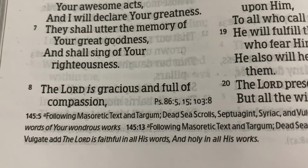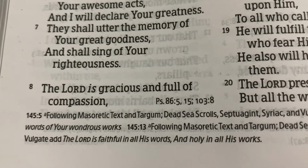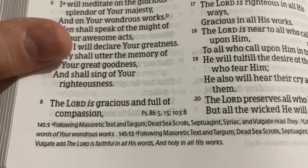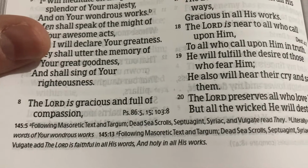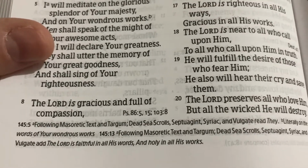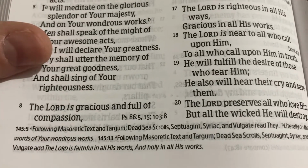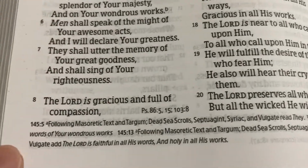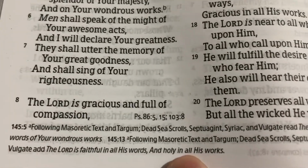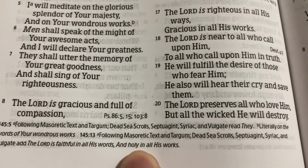Here's a sample of the footnotes. One thing that people like about the NKJV is its footnotes, wherein, of course, the NKJV, just like the KJV, uses the Textus Receptus for the New Testament and the Masoretic text for the Old Testament. However, unlike the KJV, they also refer to other older manuscripts, and they provide the differences or the alternate readings in their footnotes. So a lot of people like that. I like that about the NKJV.